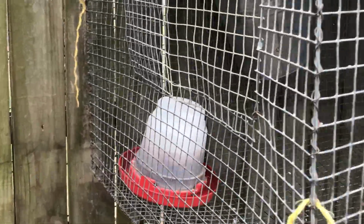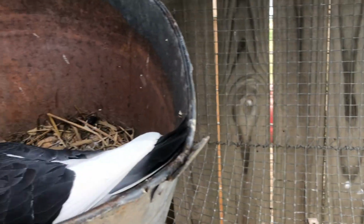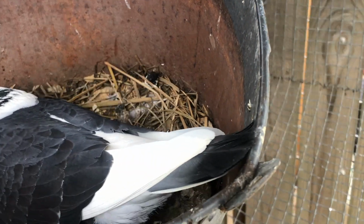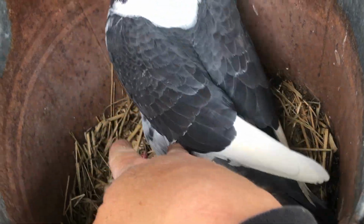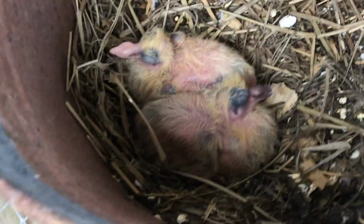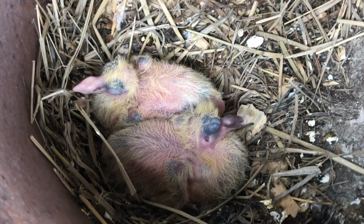Let's see if we can take a look at these babies. I know they're ugly as sin, but I've always had a sweet spot for pigeons. Got it from my dad. It's a pretty pair, her and him. So we'll see what the babies look like. Right now they look like sin. Come on. Yeah, just for a second. I told you they're ugly. Yeah, they're about a week old.